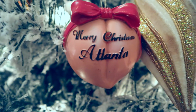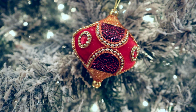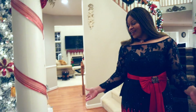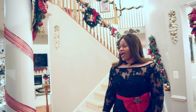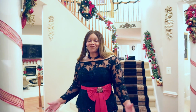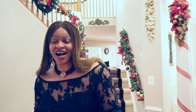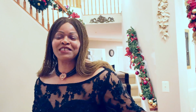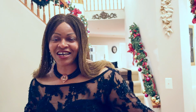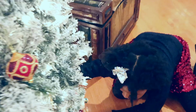Having a train at the bottom of a Christmas tree has always been my childhood fantasy. And this year, thank God, I was able to fulfill that fantasy. Yes, I admit to it. I am a child at heart, okay? When it comes to Christmas, everybody is a child at heart. My granddaughter, Joella here, she's gonna turn it on so that we can enjoy the melody from the Christmas train.